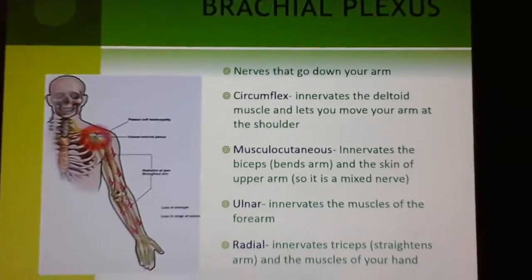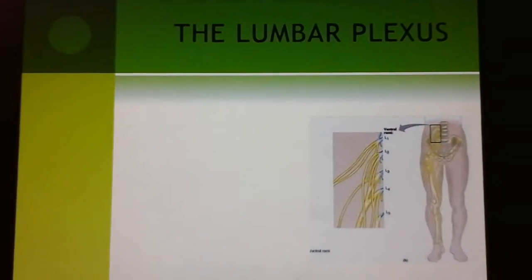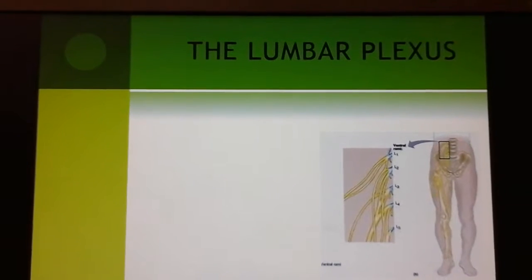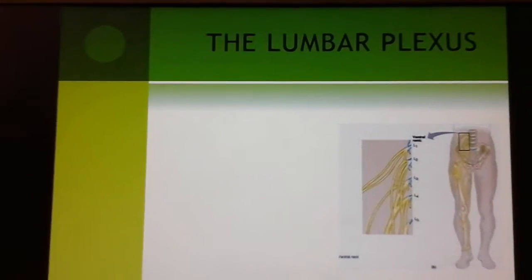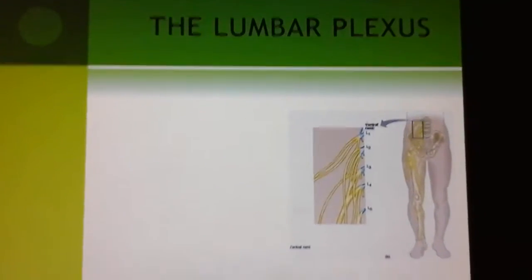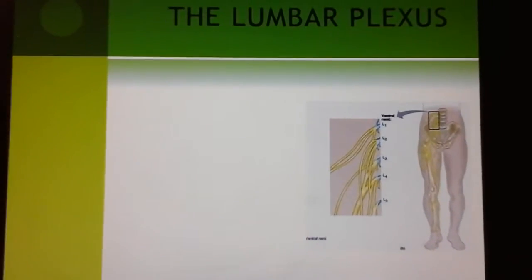Now, you have another plexus that we're skipping. It's the nerves that make up your thorax. It's called your thoracic plexus. There are a lot of nerves in there, and so we're just going to kind of skip that one. And we're going to go down to your lumbar plexus. And remember, your lumbar is your lower back.